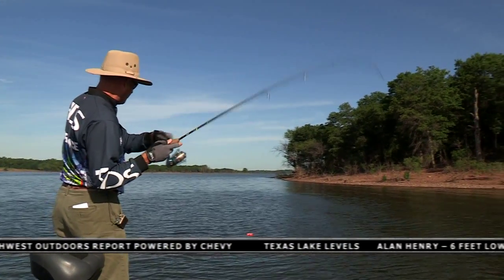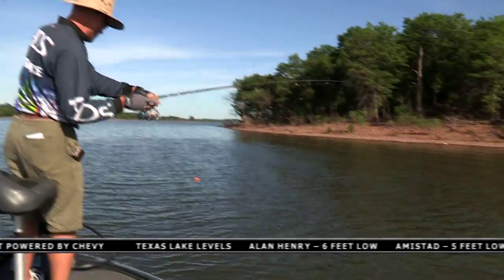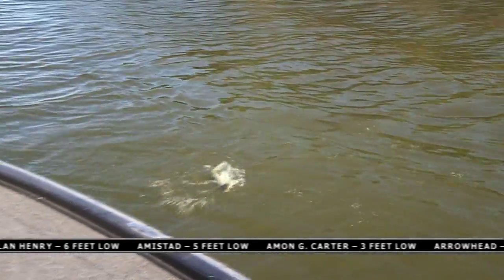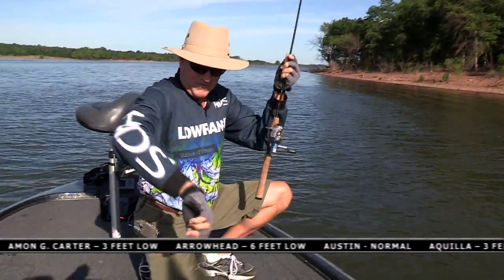There we go. Decent crappie right there. All right, that's a good way to get it started right there. Up he comes. All right, folks, welcome back.